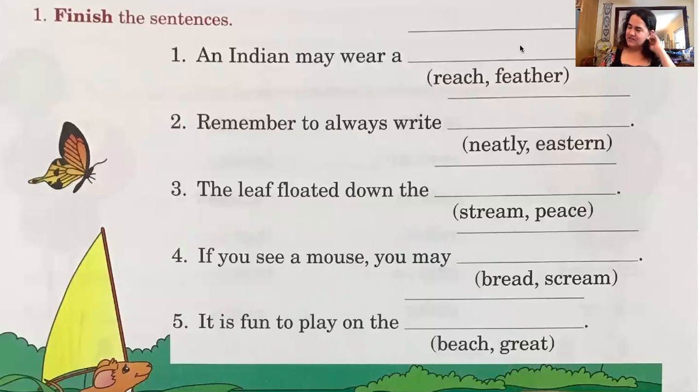Here we are, friends. Today we need to finish the sentences. So they give us two choices, and we're going to pick the very best sentence choice to make our sentence make sense. Then we'll write it on the line. Okay, that's what we're going to do for number one.